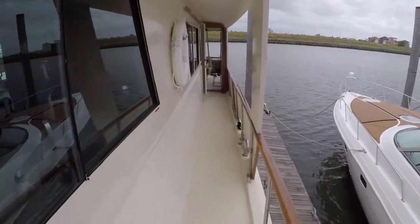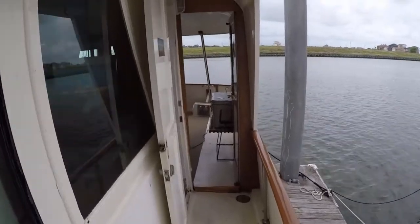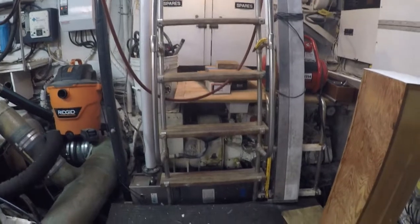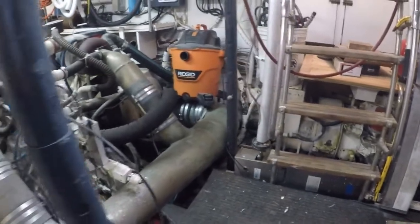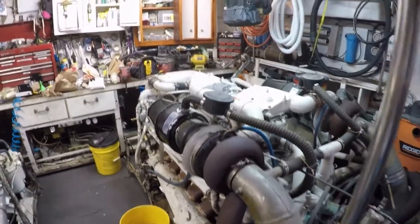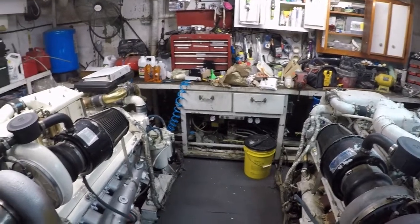We're going to come down the port companionway, head down towards the engine room, and access the engine room here. So here's where the magic happens in the engine room. This is the ladder coming down, and underneath is one of the 2 20 kW generators. Here is the port engine. I'm doing a little bit of work on that, doing some servicing, and obviously workbench that's covered with tools.